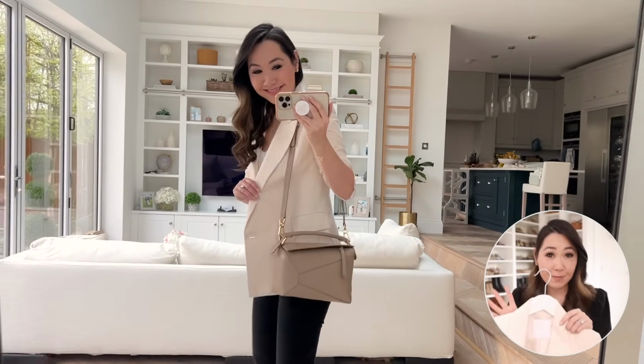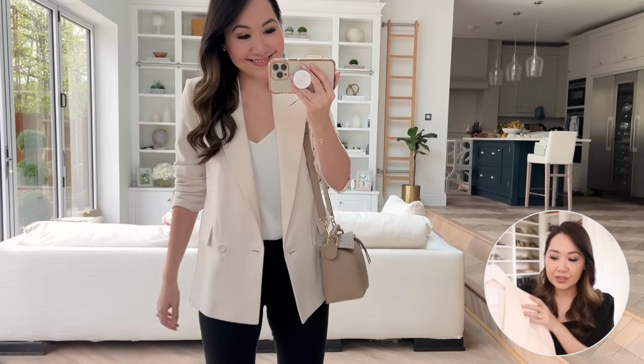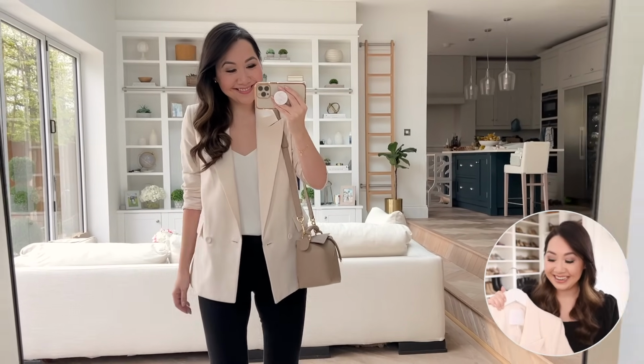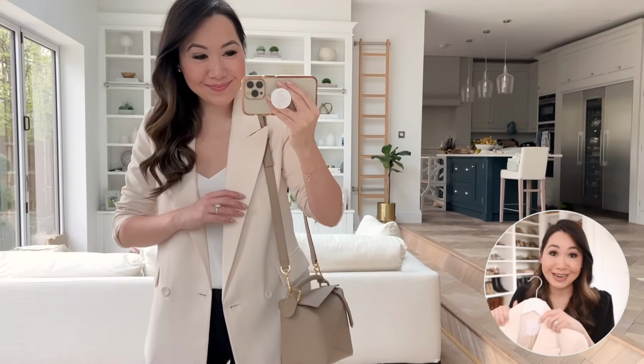I'd say it's more of a cream than a white, so it's very, very neutral, but I do feel like there's a hint of warmth to it, which is just really lovely. And I'm so excited about this. Very happy I was able to get it in my size, and I just think it's going to be the perfect spring blazer, and I was really, really happy with the price point too.